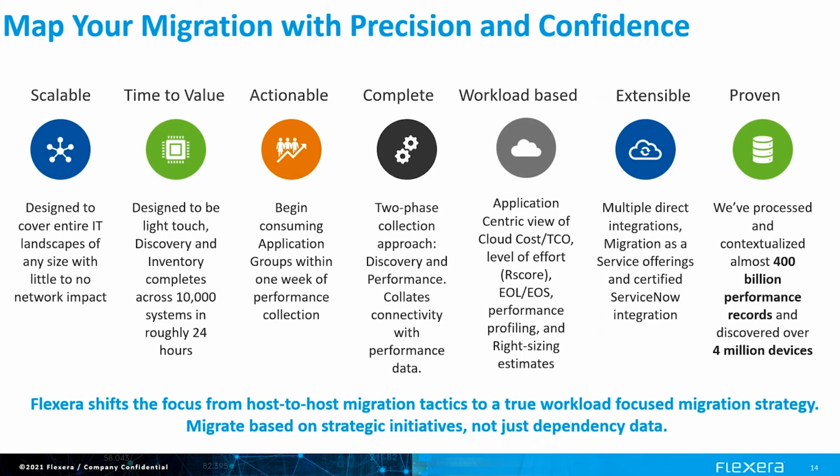All of this data can be exported and used by a variety of migration tools and services like AWS's Migration Acceleration Program tool, RiverMeadow, and CloudEndure. And as part of the Flexera One platform, you can continue to monitor and optimize these applications from a cloud spend perspective for the future.